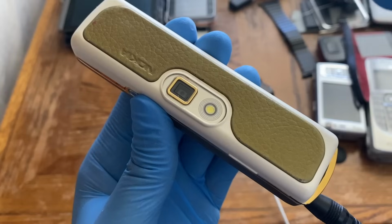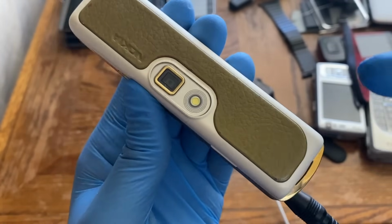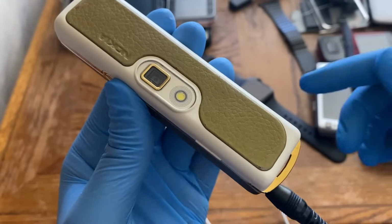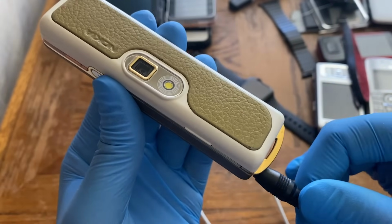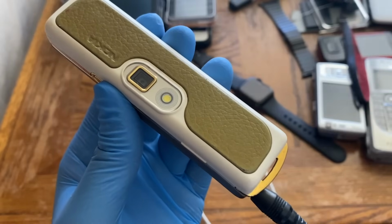But I'd say it's around 15 to 20 frames per second. So now, I don't think I mentioned earlier, but I'm gonna say it now. The battery on this phone is shot to all hell. So the moment I take this charger off, it'll last like 2 minutes and then it's done.